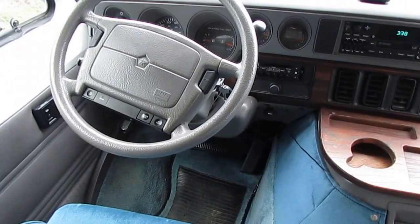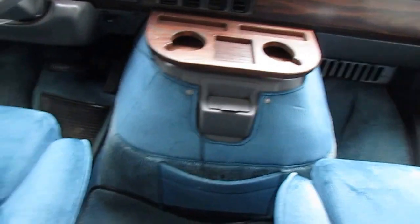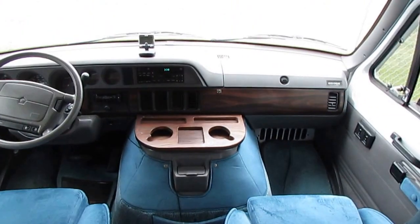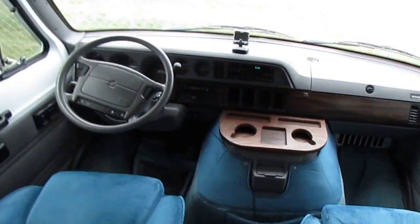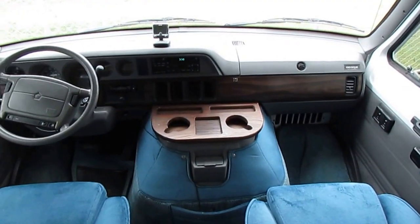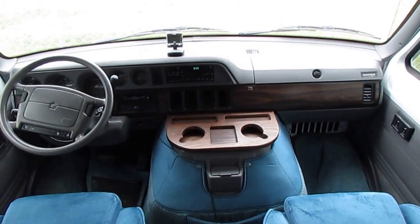Now, I'm not saying if it's 100 something degrees outside and you've got people riding in the back, chances are you're going to run your generator and your roof air. But 90% of the time or better, you're fine with just the dash air and the dash heat to keep it comfortable.